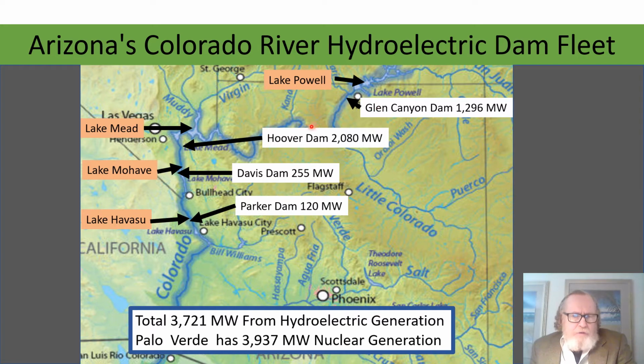Next, down the Colorado River through the Grand Canyon is Lake Mead with Hoover Dam, that's huge, 2 gigawatts of power comes out of the Hoover Dam, and then down to Lake Mojave on the Colorado River with Davis Dam that produces 255 megawatts of power, and Lake Havasu has Parker Dam where we generate 120 megawatts of power. If you add up all of these hydroelectric facilities, 3.7 gigawatts, 3,721 megawatts of hydroelectric generation.